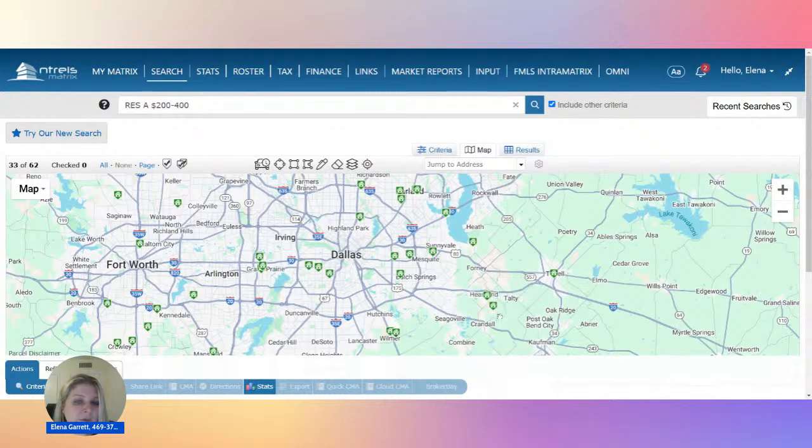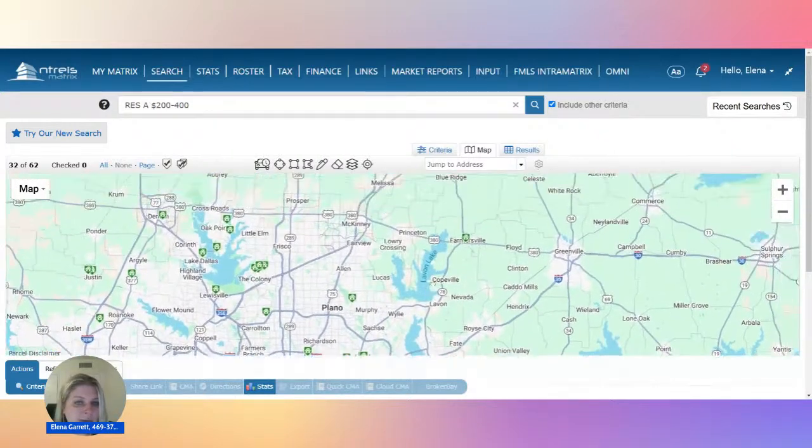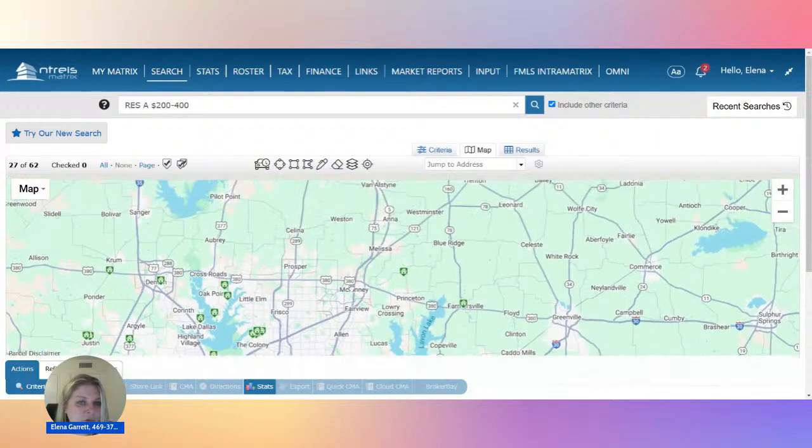We also have a couple options in Heartland and Talty in case you want to be closer to Kaufman or to Forney. We have one in Farmersville in case you want to go that direction. A couple around Denton, Krum, Corinth. One not far from Princeton.